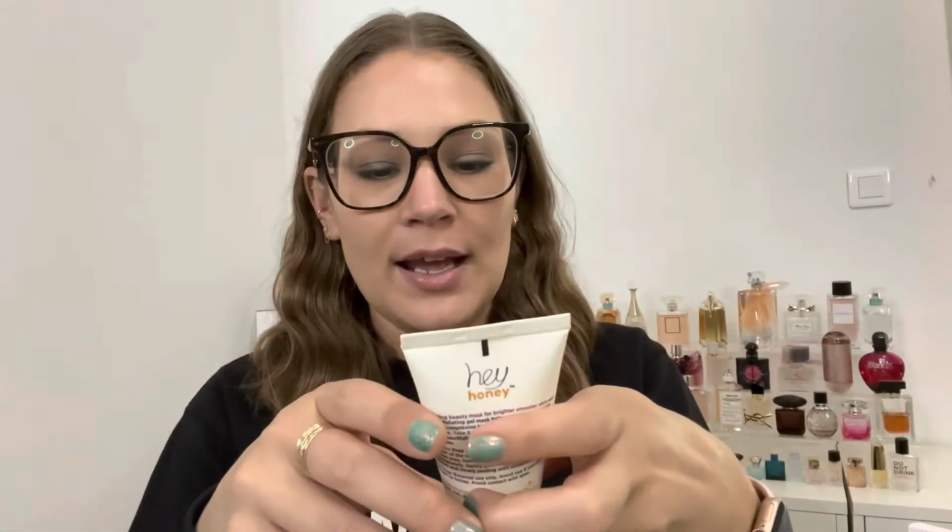And then for some reason, I don't repurchase from them. And I don't know why, because every time I try it or use this, I was like, oh, I really, really like this, but then I don't rebuy it. I don't know. Why do our brains work the way that they work? Anyways, this was a peel off mask. Again, to repeat myself, I really, really like peel off masks.